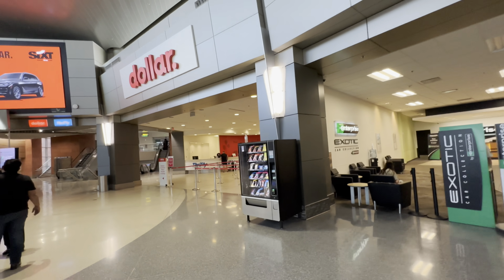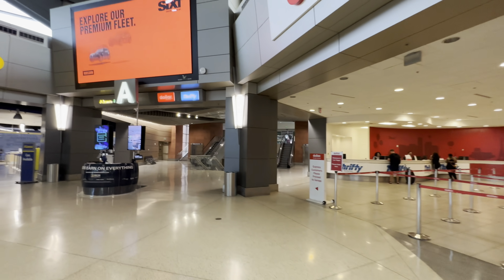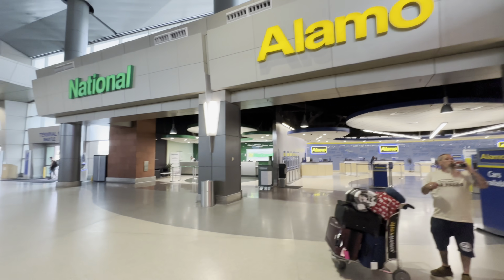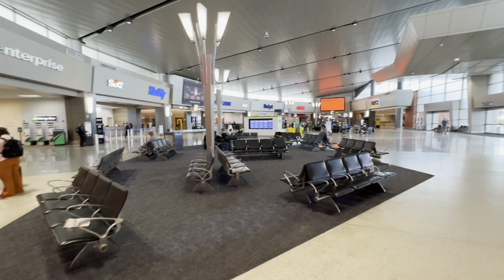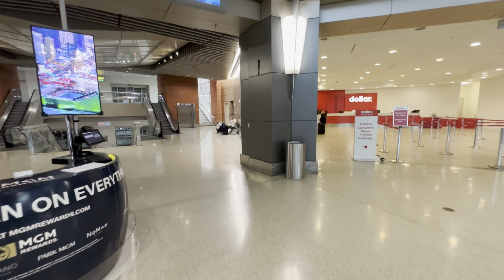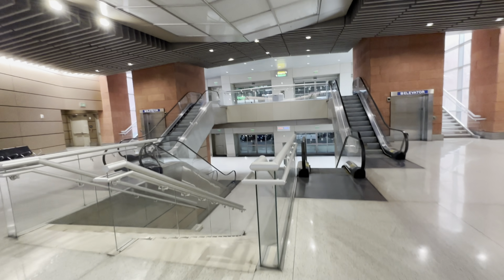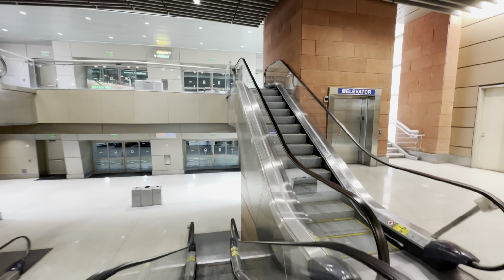And I'll walk over to Dollar. Dollar Thrifty are downstairs. Alamo National are upstairs. So this is where you walk through to get your car. Down through there. There's Alamo. And then there's National. And then this is just kind of the view of the whole arrivals area. So let's just do a quick walk down to the entrance at each. Just to give you an idea, everything's fairly close here once you arrive, so it doesn't really take that long.